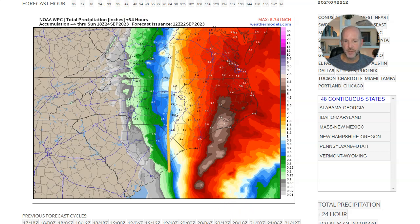We could go from 1/10 of an inch to 1/2 an inch in here, and then out in here you could get some areas that could get 7 to 10 inches of rain. Charlotte, I-77 west, there may not be any rain at all. It's not a slam dunk, but just be ready that, hey, there could be a passing shower, but some areas could see absolutely nothing out of this system.